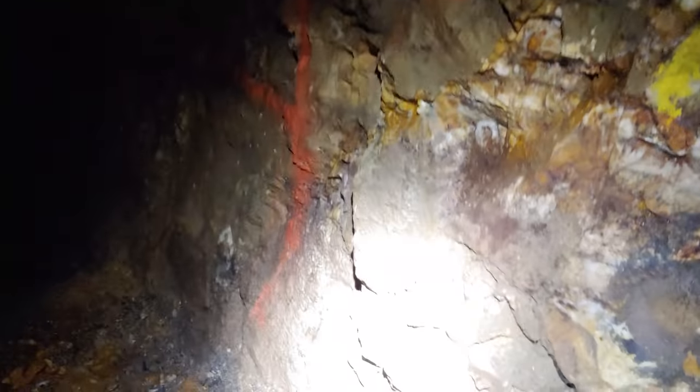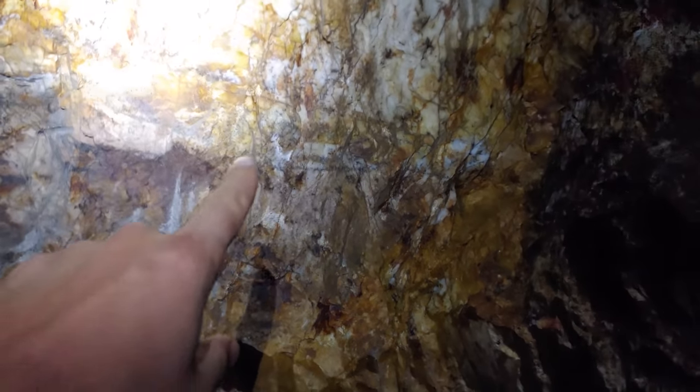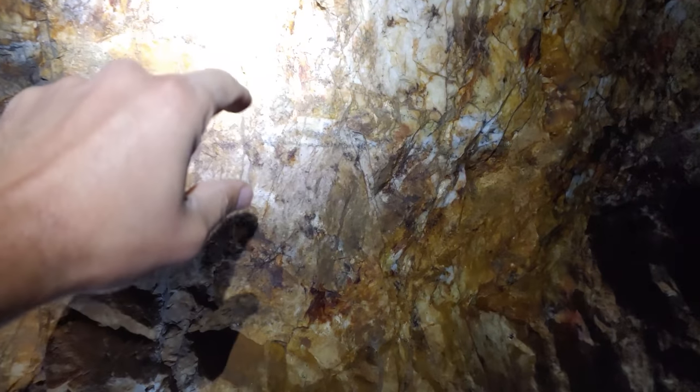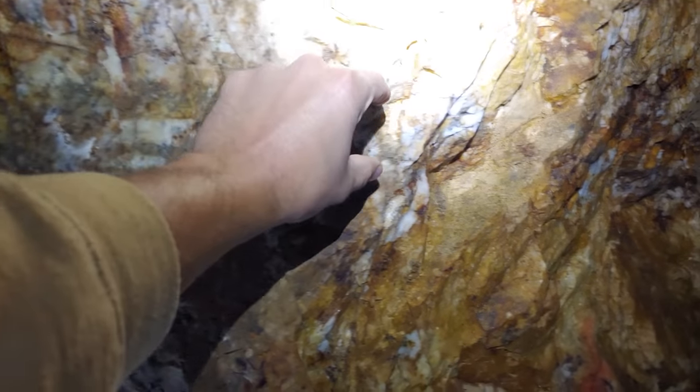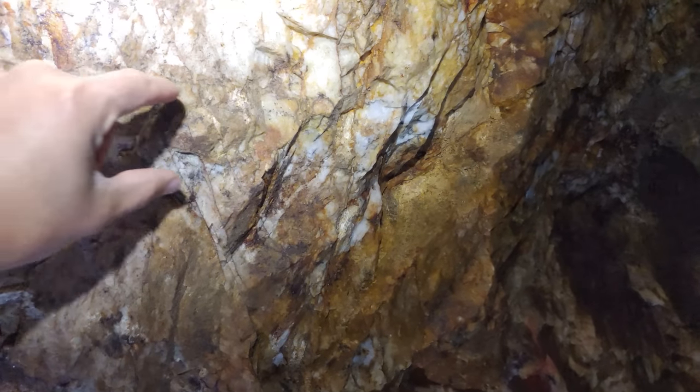Let's keep moving back along over here. We'll go on a little geology field trip here. But there's some really good looking stuff over here. Right in this area, there's that little band, so I can get the light right so you can see it.